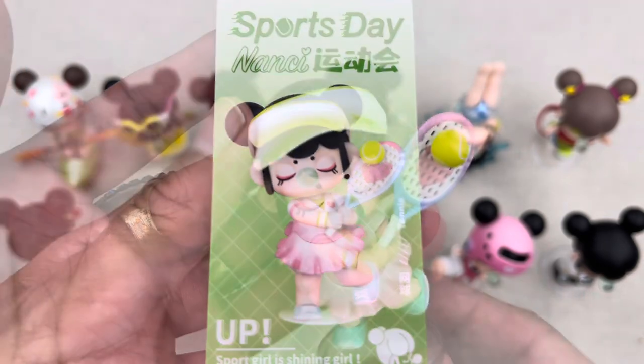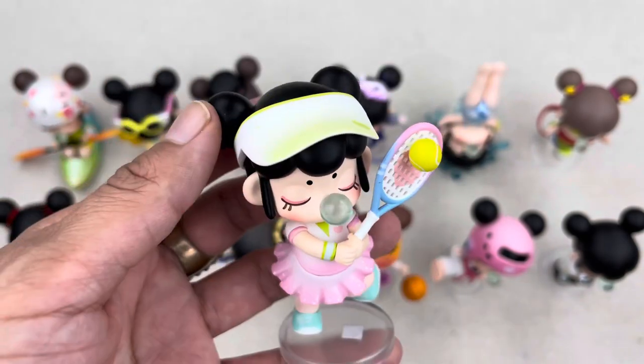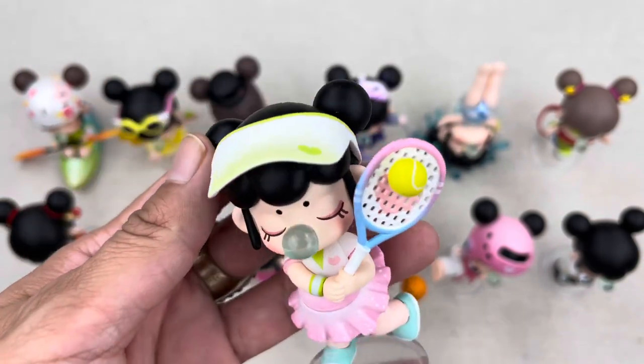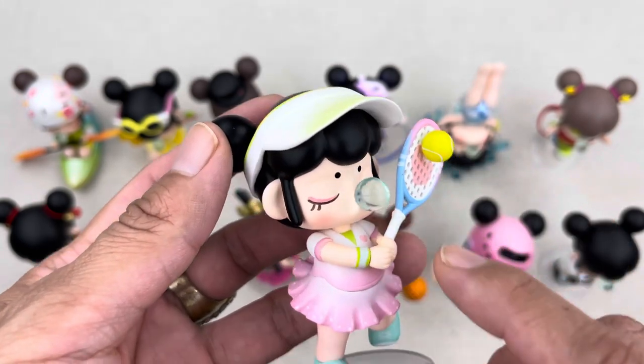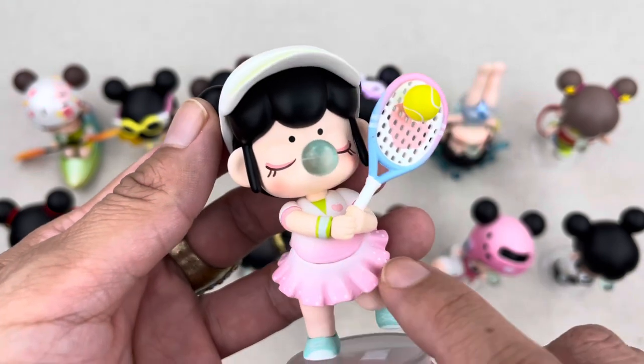Tennis. This is another cutie. Look at that cute tennis hat with some greens. Here we see the tennis ball and her racket. And you know, it's a very cute outfit.